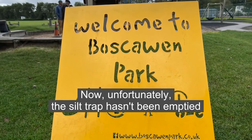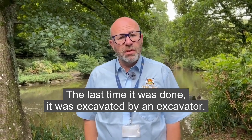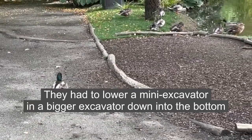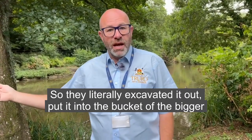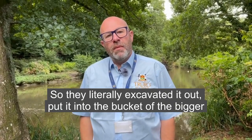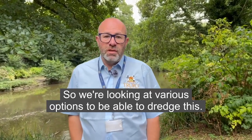Now unfortunately the silt trap hasn't been emptied out for about 12 or 13 years, and the last time it was done, it was excavated by an excavator, and it was that deep they had to lower a mini excavator in a bigger excavator down into the bottom of the silt trap to empty the bottom. So they literally excavated it out, put it into the bucket of the bigger excavator, and then took it off in lorries. So we're looking at various options to be able to dredge this.